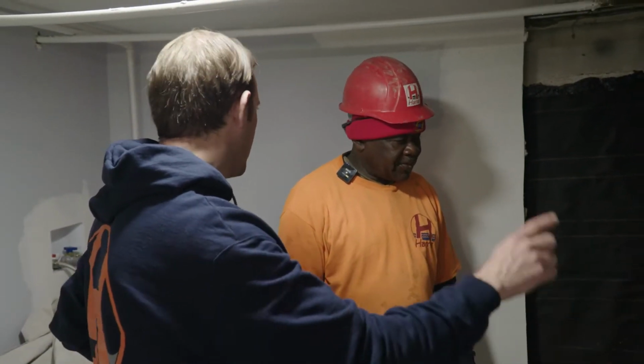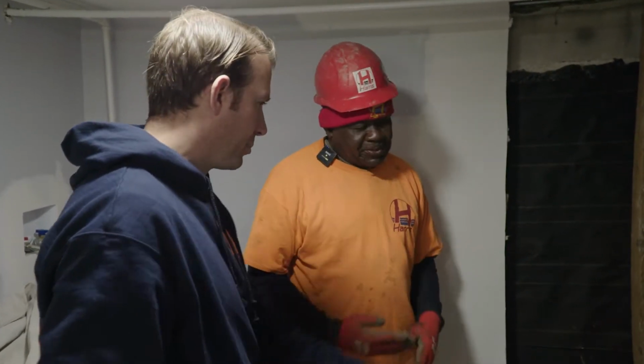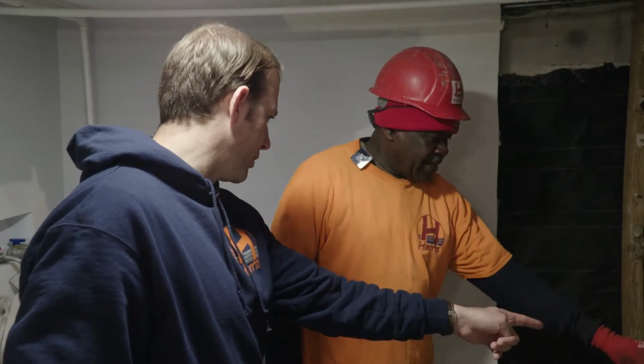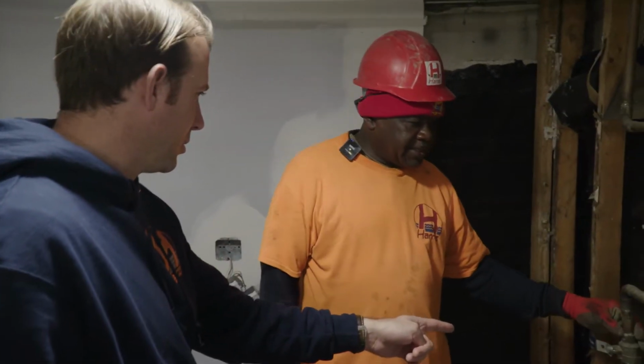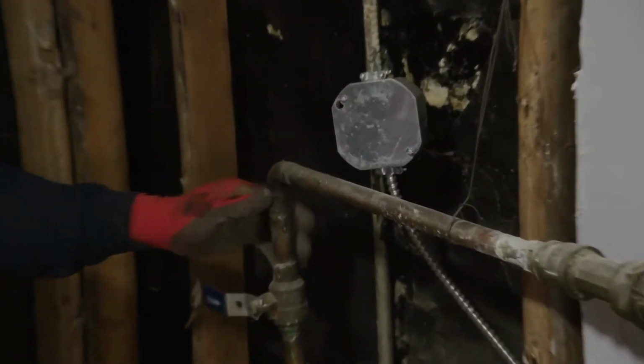We're gonna pull the copper from the tap hole all the way through in here. Right, we just bend it up. We're not gonna reuse that valve, right? Yeah, I'm gonna leave this one because it's sweat. I would have to take out your thing. Okay, so you're gonna leave it on, but we're gonna install a new one. We're gonna put a new one. Okay.